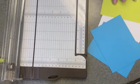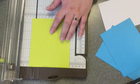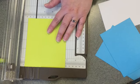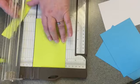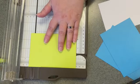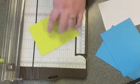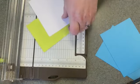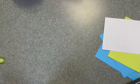And then I need a piece of my Lemon Lime Twist, and this one's going to be 3 3/4 by 5. So let's see here, 3 3/4 by 5. Okay. And then of course I have a piece of basic white, which is also 3 3/4 by 5. So those are all the pieces that we need.